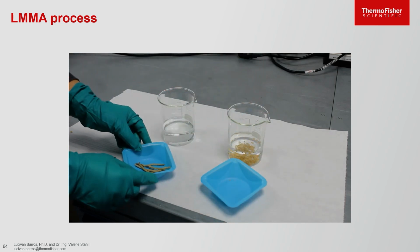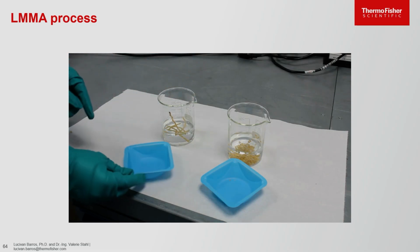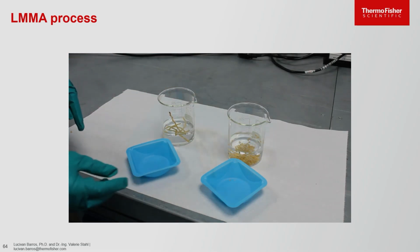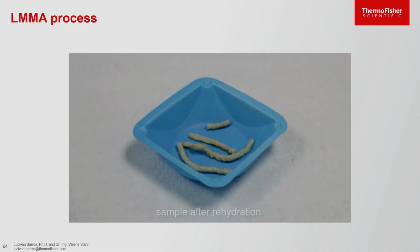To cool. And that's the face cut with the pipe and everything. And she's doing the rehydration. Sample after rehydration.